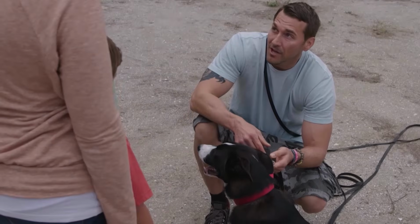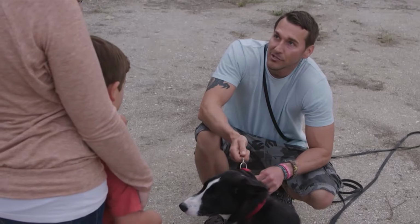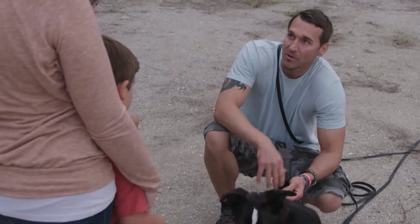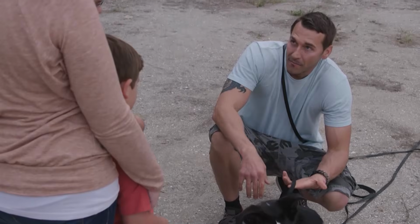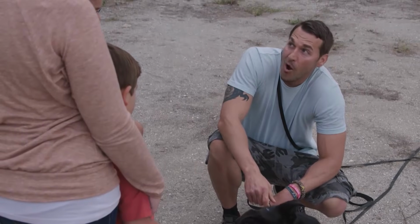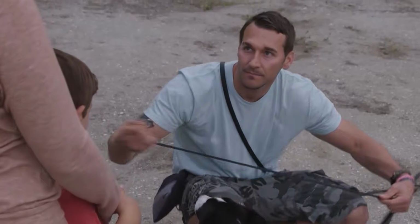Walking a dog off-leash comes with a huge amount of responsibility. Once I pop him off-leash, all bets are off. You have to go off pure technique. You can't rely on this little handy tool right here. So I'm fine with it. You have to ask yourselves right now, are you fine with it? Yep. Let's do it. Let the games begin.